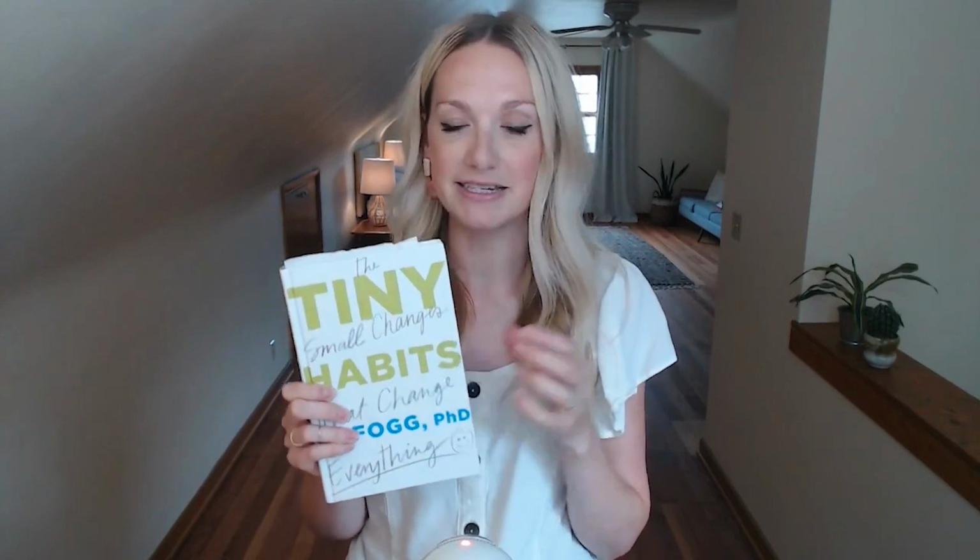So I checked out Tiny Habits from the library recently. It was so good that partway through I realized that I was going to return it and buy it so that I could really mark it up and digest the information. This is a rare book that as I was reading it, I was like, I am definitely going to want to come back to this book. So I wanted to own it and be able to mark it up and come back to those notes.